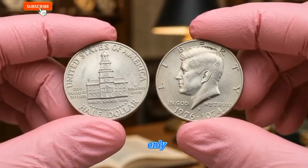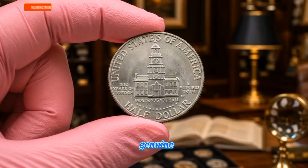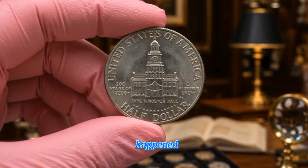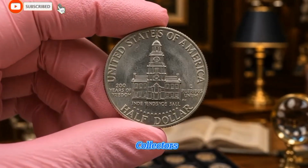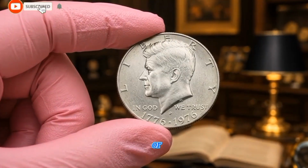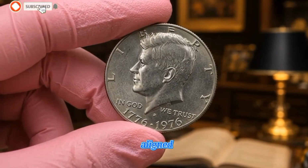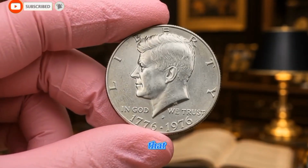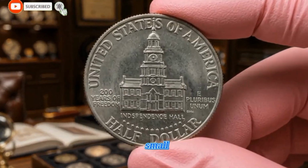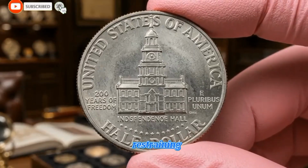Yet condition is only part of the mystery. Some of the most exciting discoveries involve genuine mint errors, those fascinating moments when something unexpected happened inside the minting presses. Collectors have documented doubled dies showing subtle doubling in lettering or design elements, off-center strikes where the coin was not perfectly aligned during production, die cracks that created raised lines across the surface, clipped planchets missing small portions of the edge, and broad strikes produced without the restraining collar.